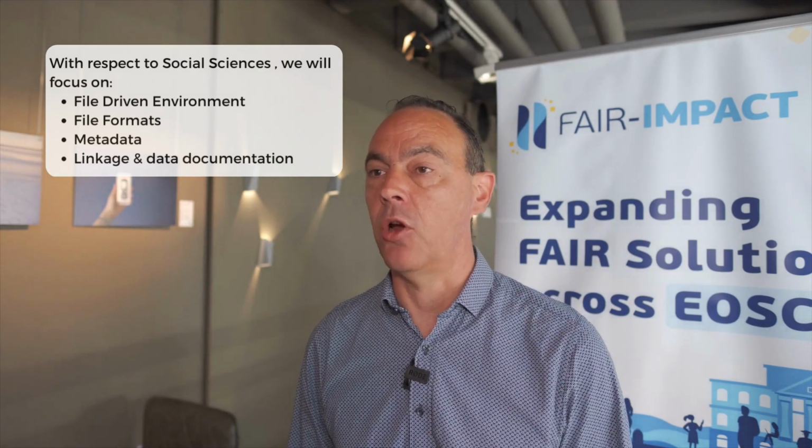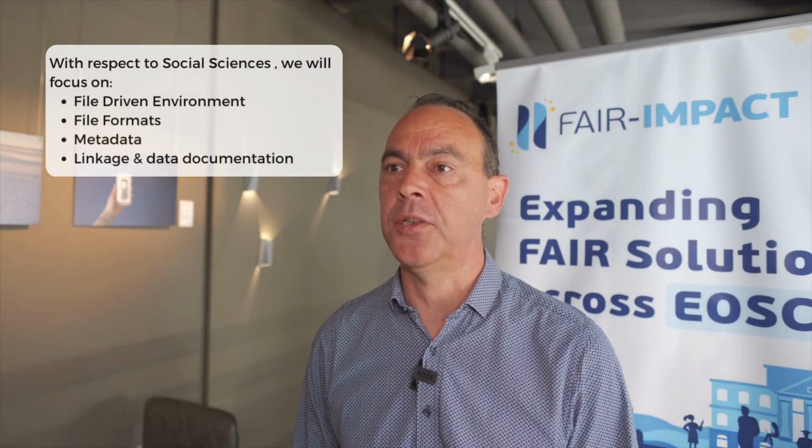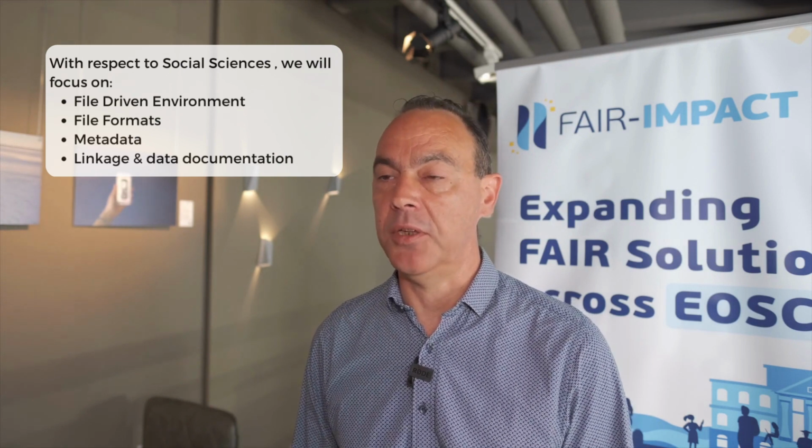And for us, we fall into sort of 3 key areas. We're looking at the file-driven environment and the file formats that are in place, the metadata and how the metadata is applied within the social sciences, and then the more general linkage and data and documentation around social science files.